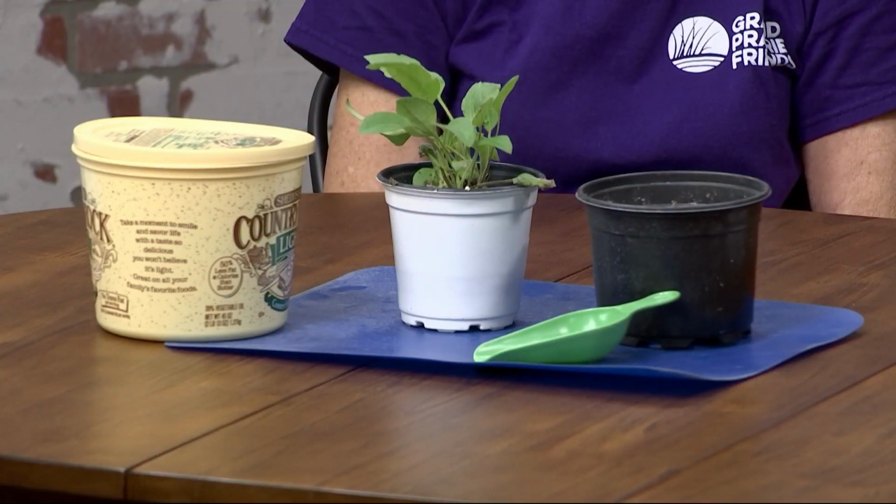Pollinators, insects, and birds rely on native plants. Here with the dirt on how you can help the pollinators and to share details on their annual native plant sale are Diane Wilhite and Gary Russell with Grand Prairie Friends. Glad to have you both here with me in studio.